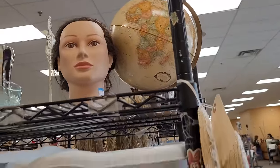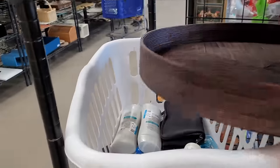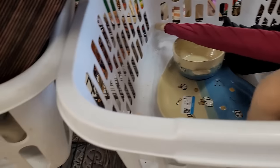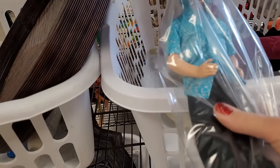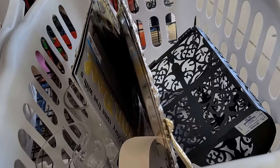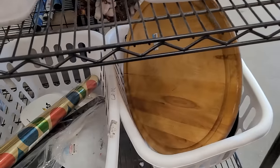I have a couple of globes in my inventory, and for some reason they don't move ever so quickly for me. So I am going to leave that one for somebody else. We've got some trays and some toiletries in here. Soup bowl and sandwich dish. Not sure who this blonde fellow is. Trays. Some wrapping paper. An outdoor wall decor.